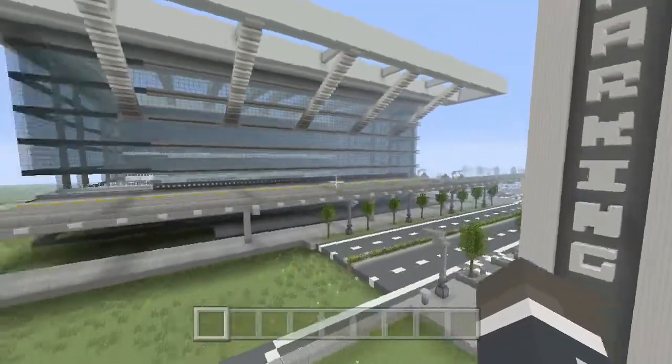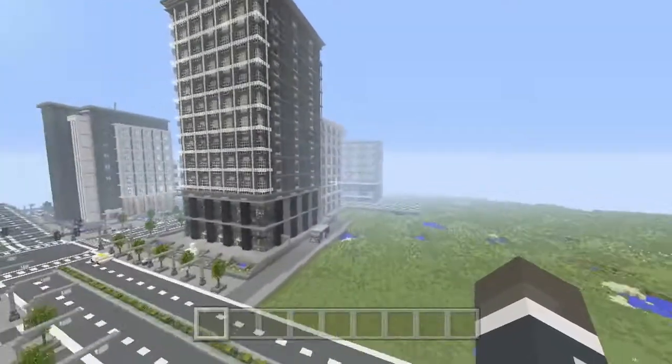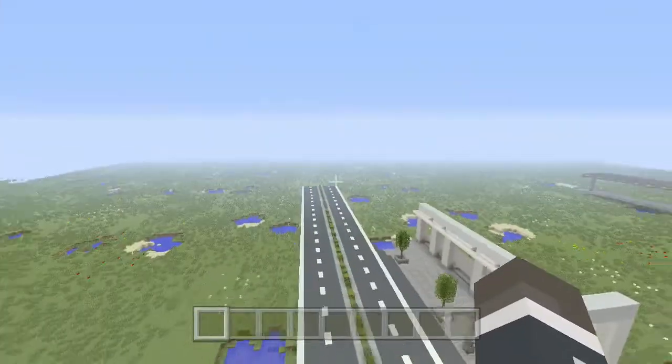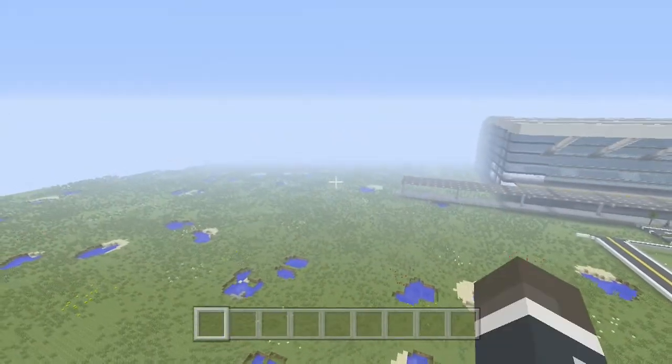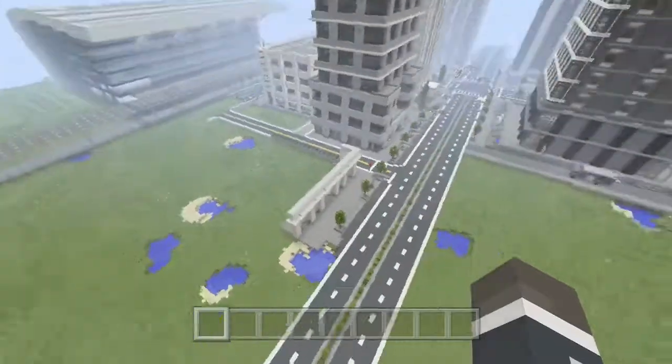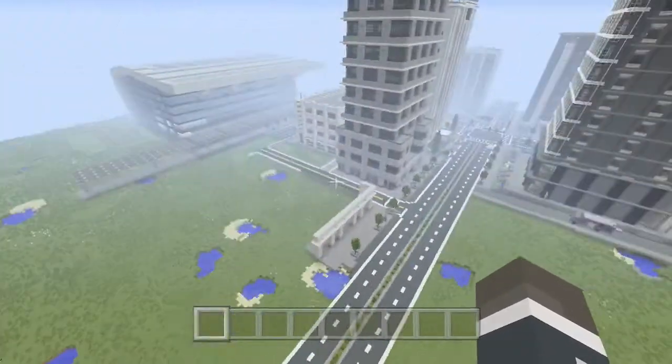Oh yeah, I was going to talk about the plans that I have for the city. Now, every single major city, or at least every good major city, always has something memorable to it. So I kind of want to do something like that for this city as well. I don't want it to just be a big pile of skyscrapers. Those aren't the good ones.